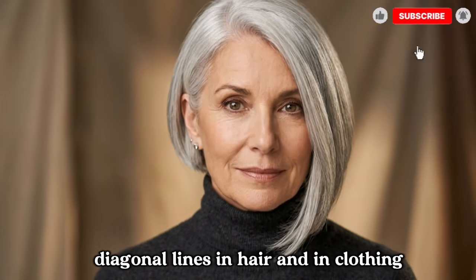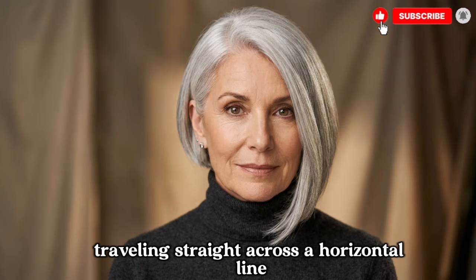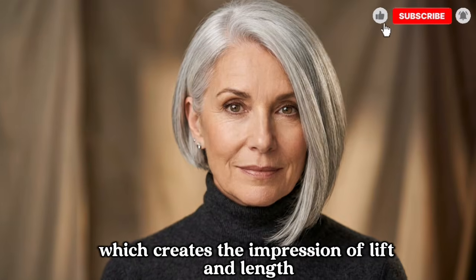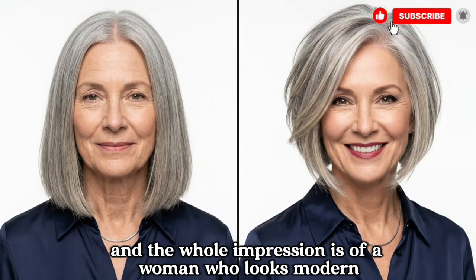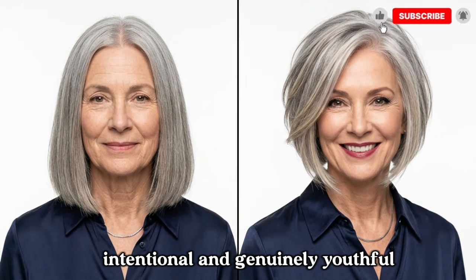Diagonal lines in hair and in clothing create visual movement across the face and body. Instead of the eye traveling straight across a horizontal line and measuring width, the eye follows the diagonal upward, which creates the impression of lift and length. The face looks more sculpted, the jawline looks more defined, and the whole impression is of a woman who looks modern, intentional, and genuinely youthful.